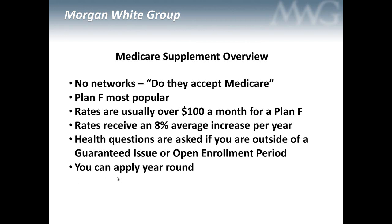No networks. Do they accept Medicare? All your client has to do is say, do they accept Medicare? Does the doctor, does the hospital, does it accept Medicare? If it does, they can go to that Medicare.